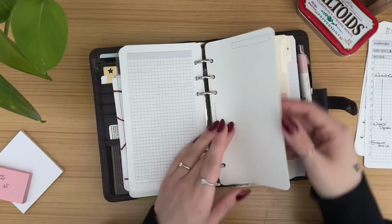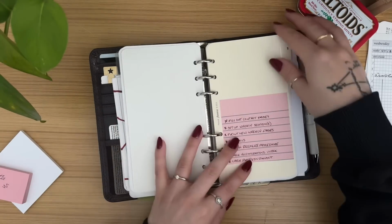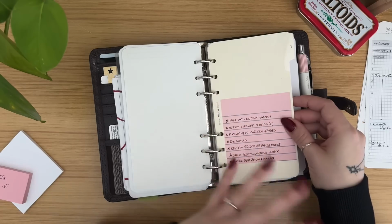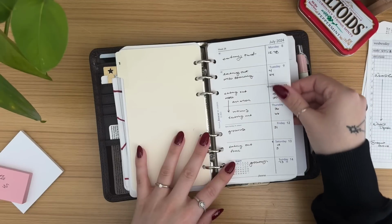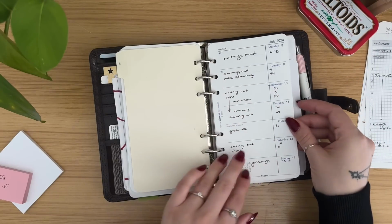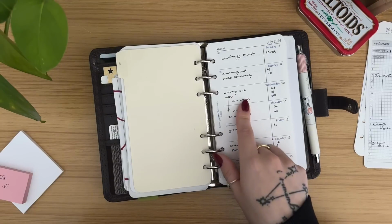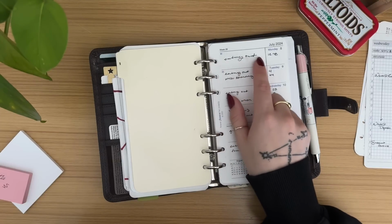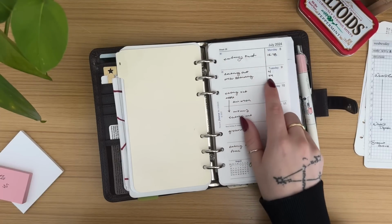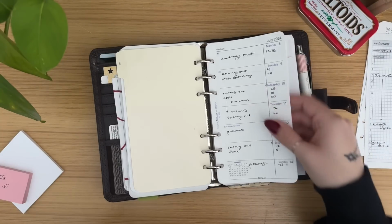And then I just have a couple blank notes pages back here from Filofax. And then we get into my habit tracking section. This is a Filofax insert, and I'm tracking spending on here. So I have a line down the side, and I got this from Sleepy Notes Club. She does something very similar, but basically I just put what it was I spent money on and then the amount over here on this side, and then I total it up usually at the end of the week.